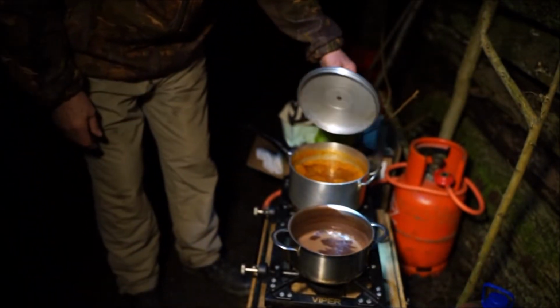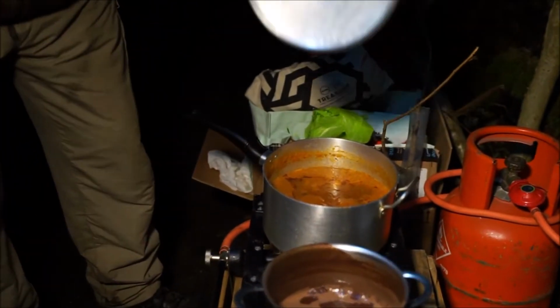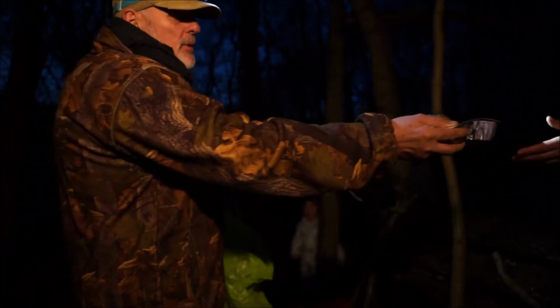Chocolate, whey cream, chicken curry. We have four of these which are in foil trays. They're going straight by the fire now, yeah?